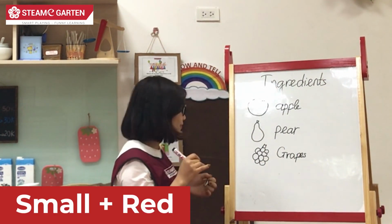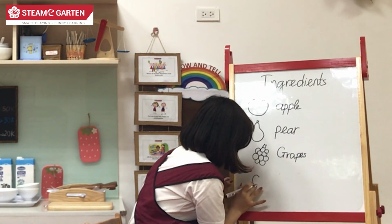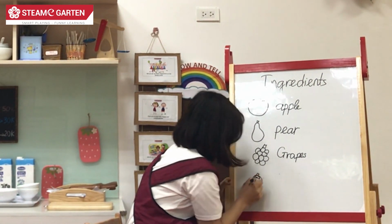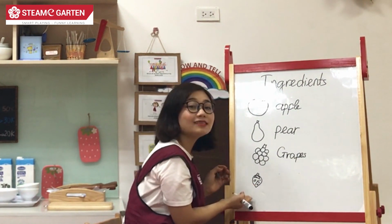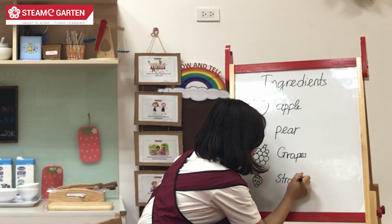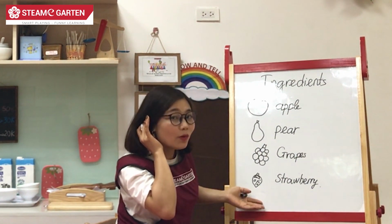Next is a small one and it's red too. I love these fruit. Okay, it's a strawberry. Strawberry. One more time. It's a strawberry.